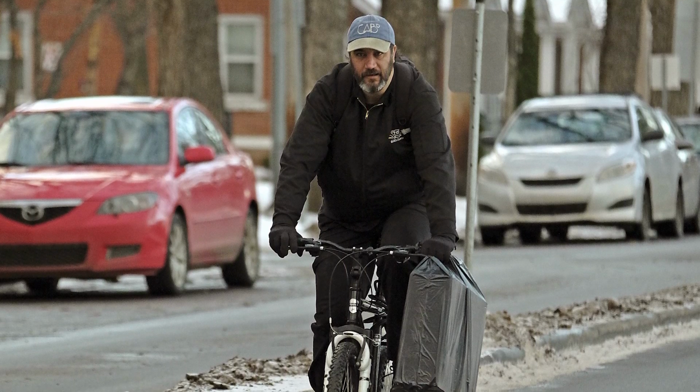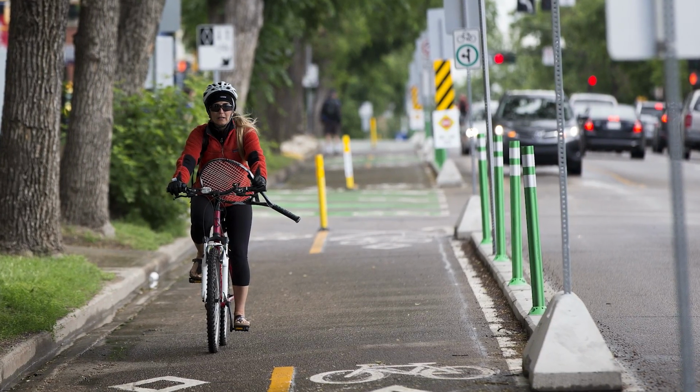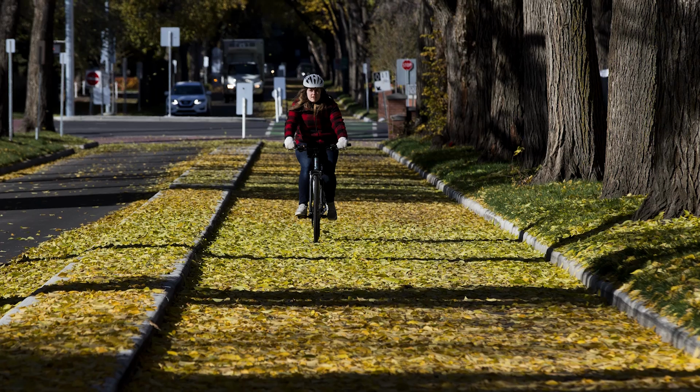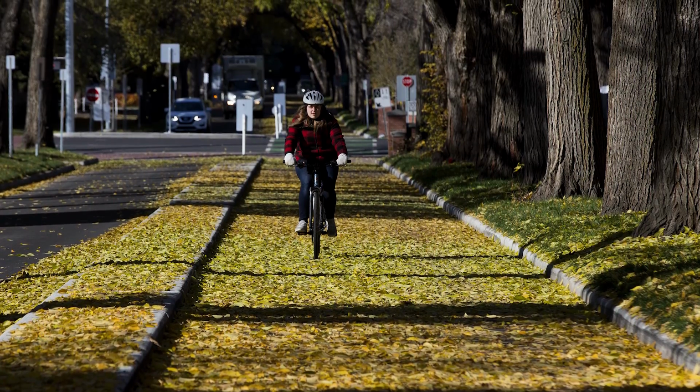And it can also be that first and last mile connector in certain areas. The city would obviously have to determine where that would be a good fit, but it can just connect people to kind of a higher level of transit. So you could potentially just go to your LRT station right away rather than maybe having to transfer on buses. So it can kind of tie in really well with transit.